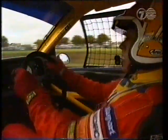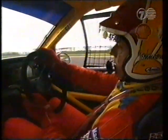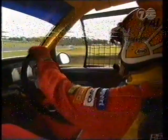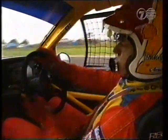Take race cam with Dick Johnson, Dunlop race cam, Shell 17. As I said earlier, had a tremendously bad practice session. Couldn't get the balance in the car at all. Horrendous start to the first heat. Yeah, he's really been in the walls. Got a new bonnet, new front bodywork on the Shell car. Trying to fight his way back through the field.